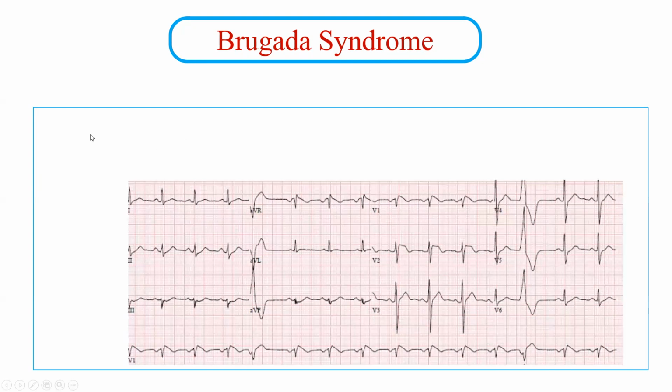The first pattern, which is called type 1, is also called the Brugada sign. This is the only diagnostic sign that we can see in the EKG. The other signs are only suggestive of Brugada syndrome, and whenever you have the other signs, you have to do an electrophysiological study, an EP study, to diagnose Brugada syndrome. Just to stress this, the Brugada sign is the only diagnostic sign in the EKG for Brugada syndrome. And yet, if you have the Brugada sign, you still need a clinical criterion to diagnose Brugada syndrome.